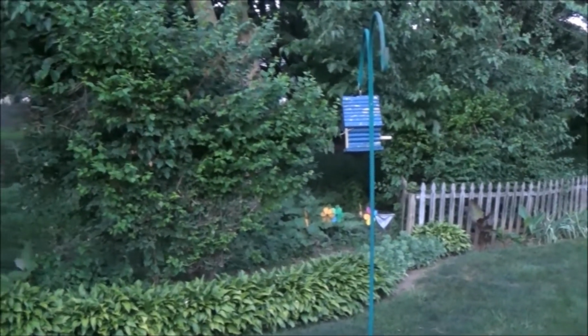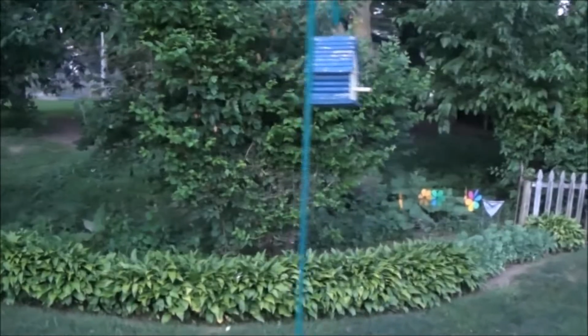But you can hear the wren giving me the berries. I'm trying to see if I can zoom in on him. Birdhouse right here, see? So he's telling me all about it.